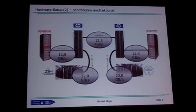The bandwidth we could achieve on these nodes. Oh, I missed changing the titles. Still some German in it.